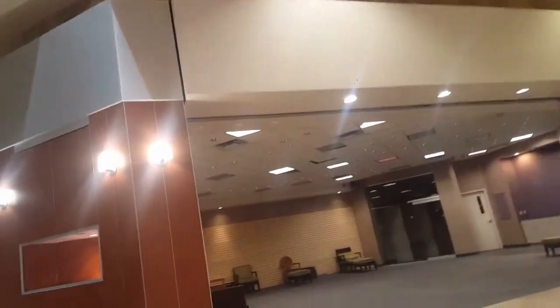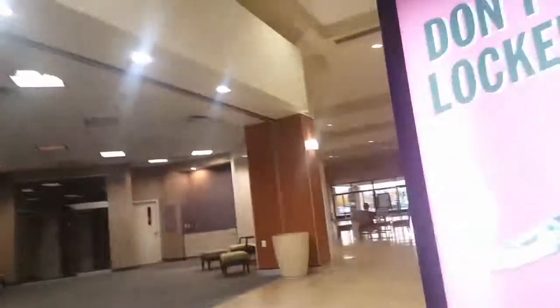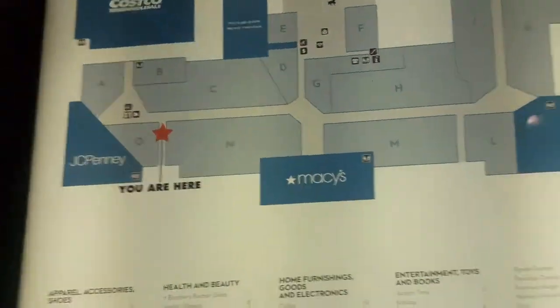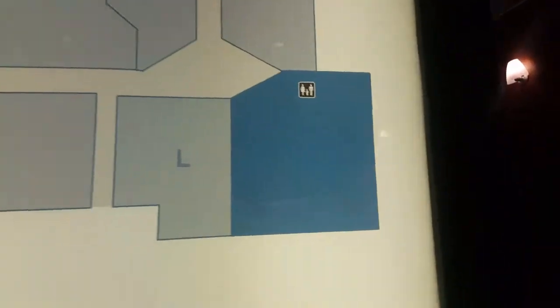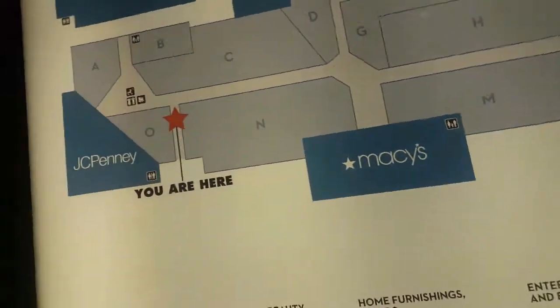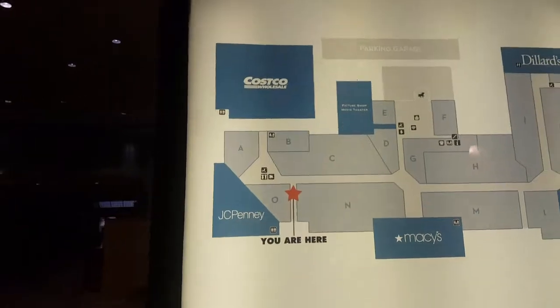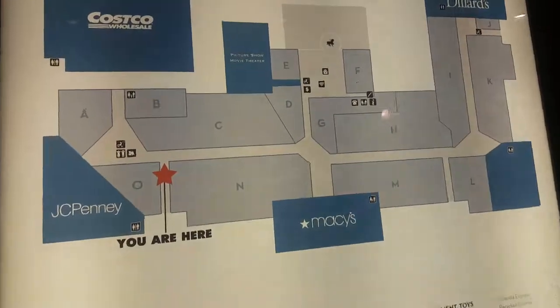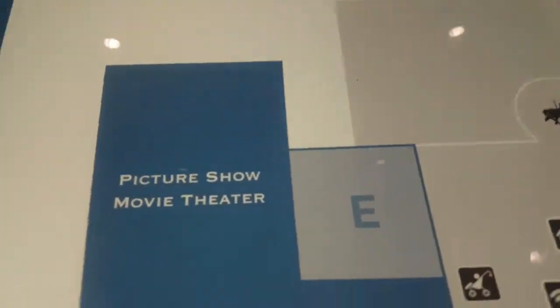See, like the little Wi-Fi lounge in here. Oh, right here is a directory. Cool. So right here you could also see the mall's directory. You can see that they took off Sears on the directory, but not the main sign in general. Right here are the anchors. You can see a Costco, Dillard's, JCPenney, Macy's, and yes, they do call it an anchor.